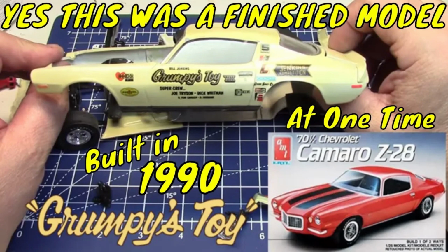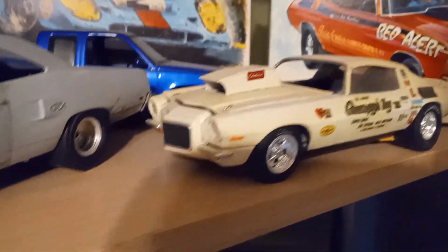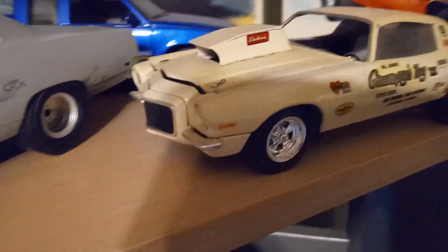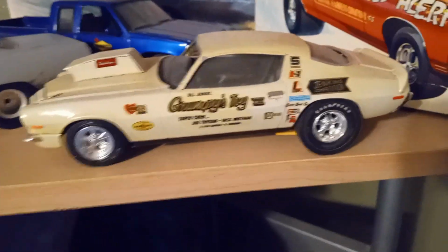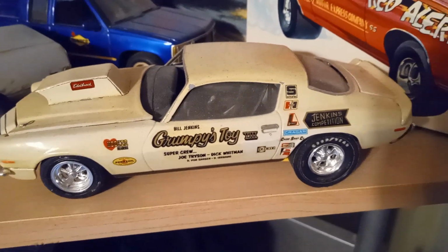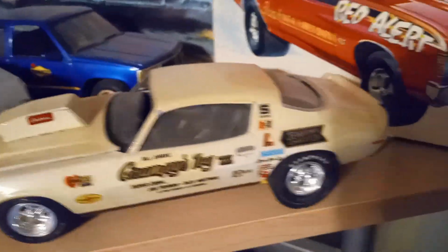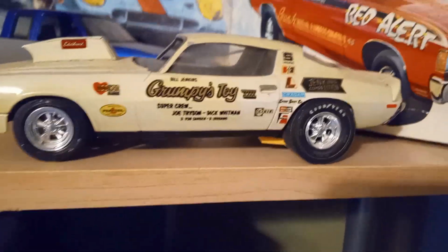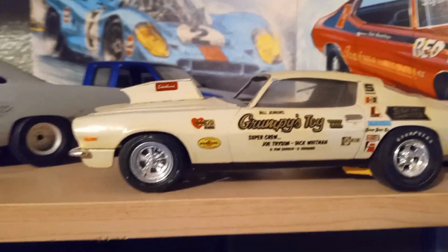AMT had finally come out with that horrible reissue of the 70 Camaro. So I kind of hodgepodged this thing. There's a whole video on this. But it fell into disarray, and I put it together. It's just an important model. I built it probably 32 years ago, and then I just kind of put it back together. I'm still missing the windshield. It's back to being a little dusty, but this was a really important build for me in my early days.